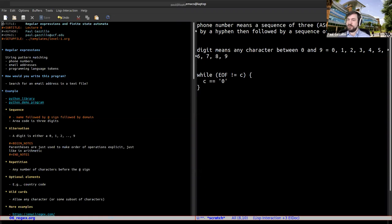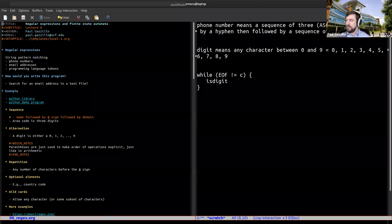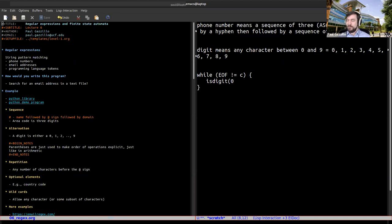Is digit, we'll check if it's a digit. So let's say we have that. Let's say we have is digit. An if statement, right, good. I don't know if I'm being too pedantic here, but yeah, we need to use an if statement. We need to do some kind of comparison. That's how we know whether the string actually matches the sequence we expect.